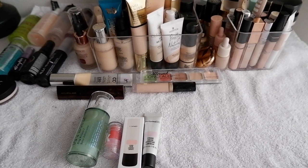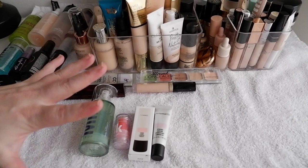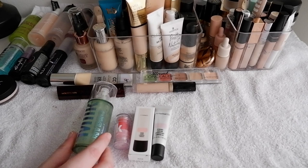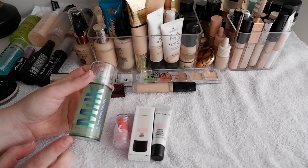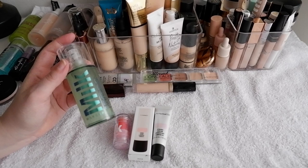These things just came in. I either got these free as a gift with purchases, or I just bought these. So we have the Milk Hydro Grip Primer, and I bought a full size of this after using up a couple of point perks from Sephora, as well as a mini size. So this is one of my favorite primers, and I wanted to try some more Milk Makeup in 2021. So I finally managed to snatch this up from the French Sephora.